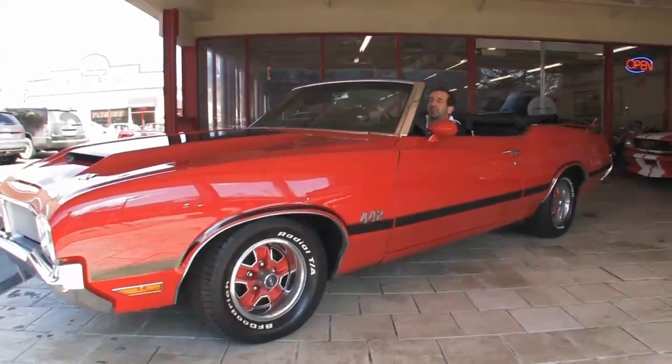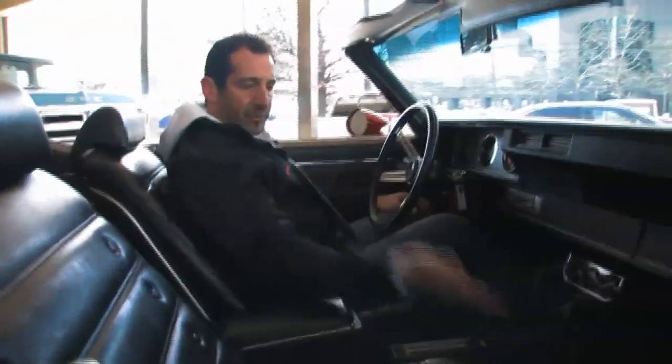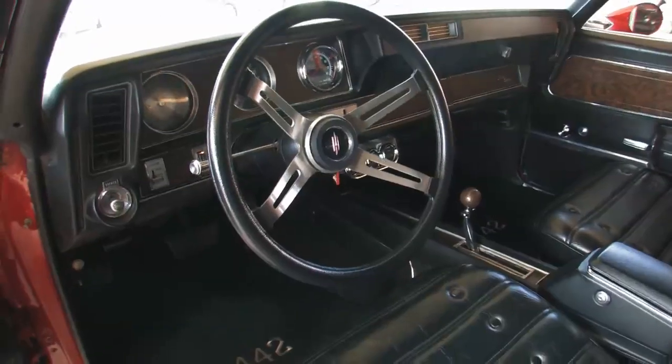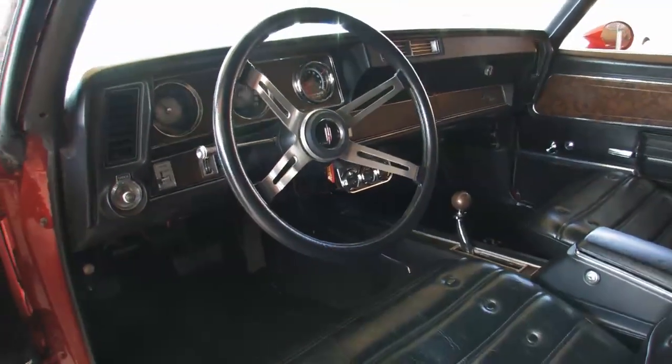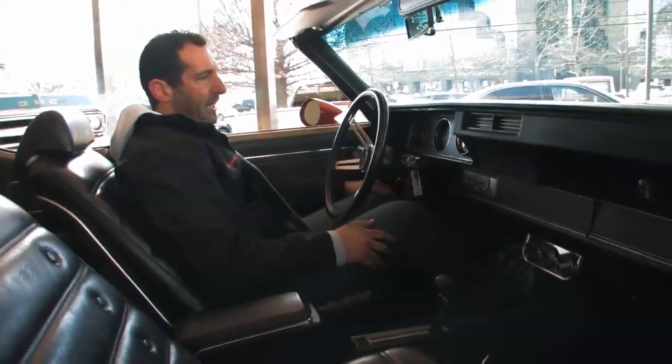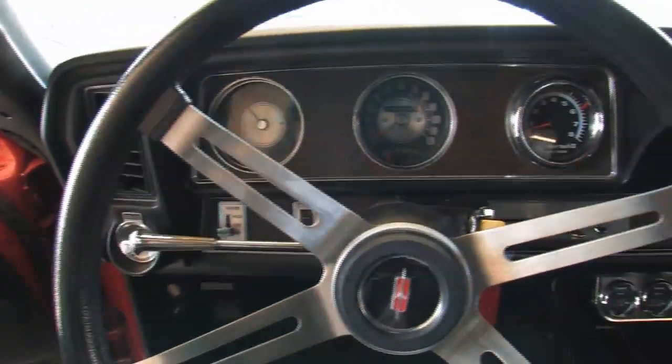Come check out the interior for a second. Very nice. This is nice in here too. Custom made 442 floor mats, upgraded seats, very comfortable front and rear. Factory console, buckets, new dash, carpets, door panels. You know it's a console car because it has a gear shift indicator right there. Four-spoke steering wheel that looks awesome in here.